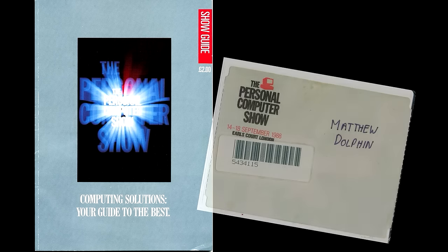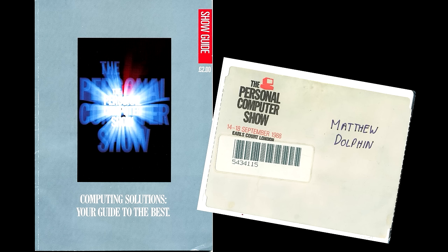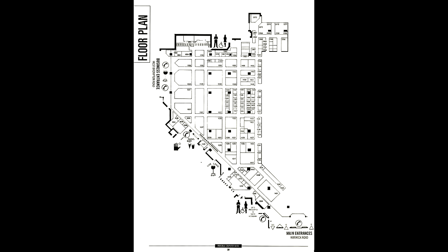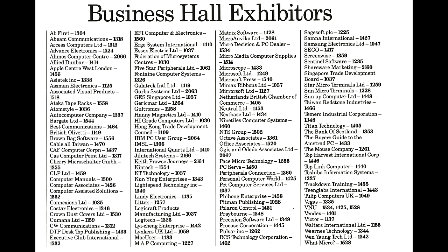I get the show guide and my identity badge. Why do I have an identity badge? I have no idea, but I feel important, and it's great. We then move on to, wait a minute, where are the exhibitor names? Yes, one improvement this year is the removal of exhibitor names from the map, replaced with an unreliable key. This may make navigation trickier.